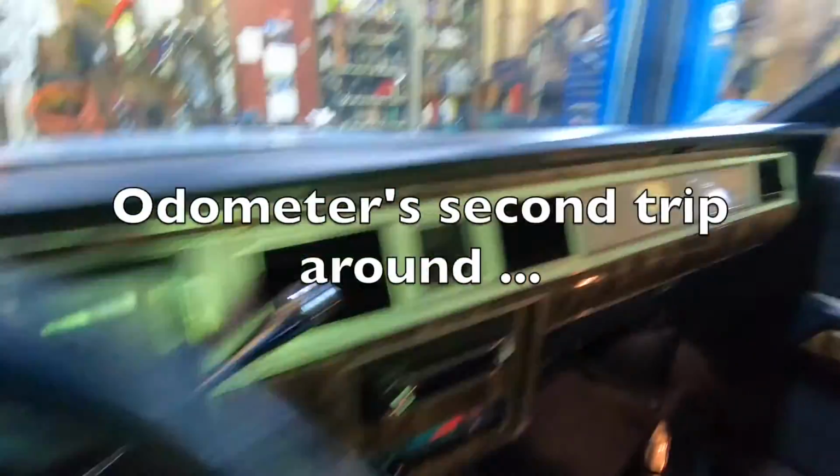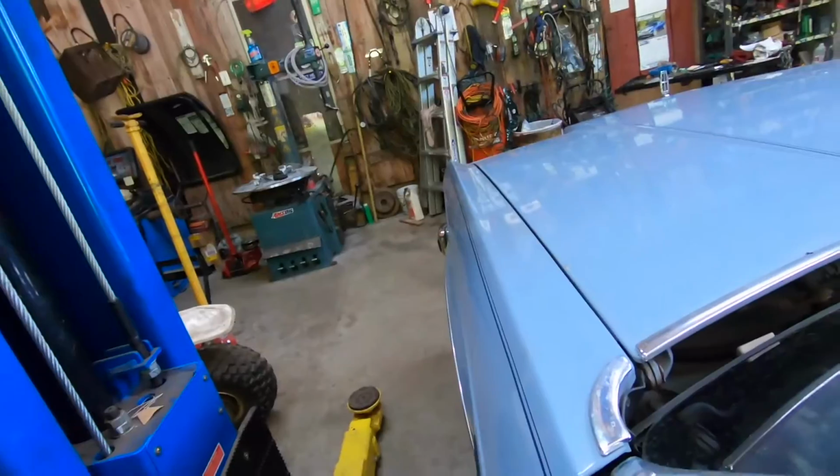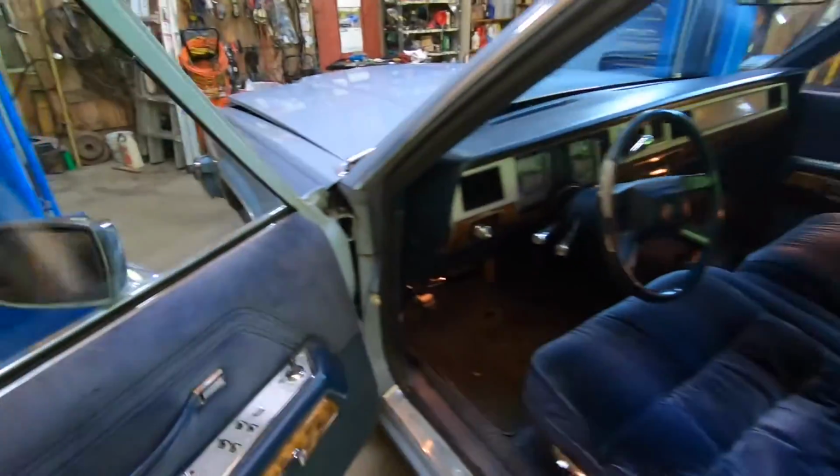Let's actually go see, because I could open the hood anyways. Sure enough, we got 267,970. Yeah, so just shy of 268,000. Hood still opens nicely.